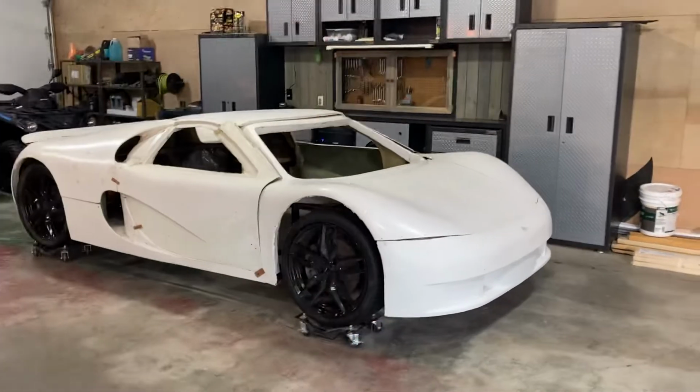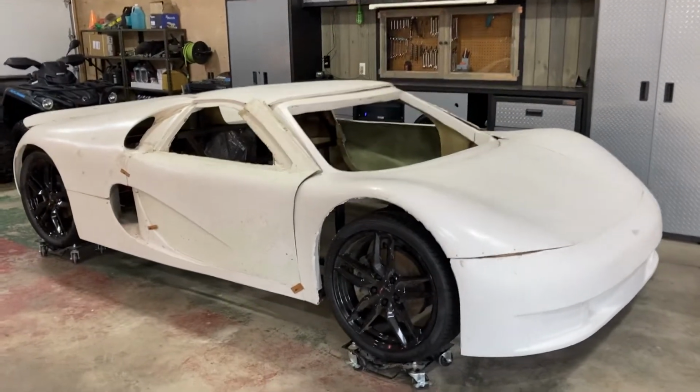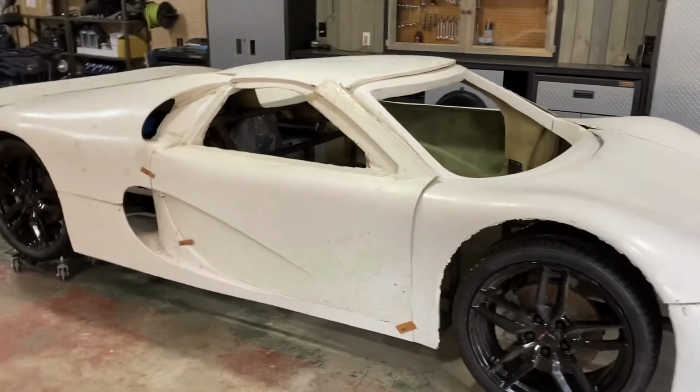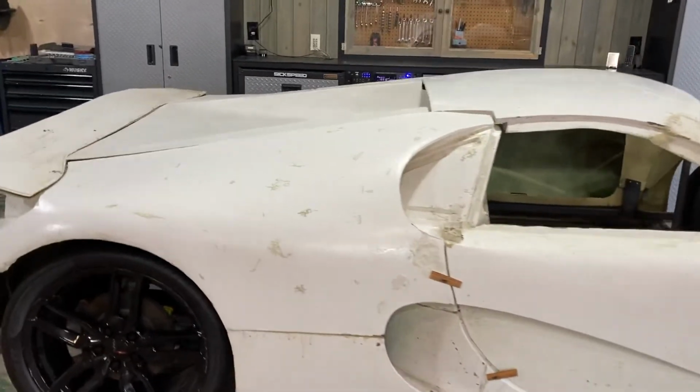Hey YouTube, this is the car I'm building. I thought I'd make a video of it, see if I can maybe get a following. It's not a replica, it's just a one-off build I bought from an engineer.